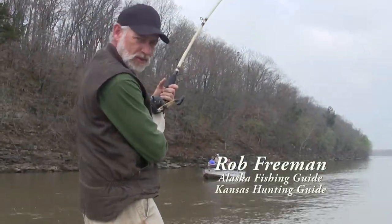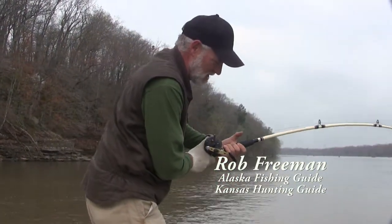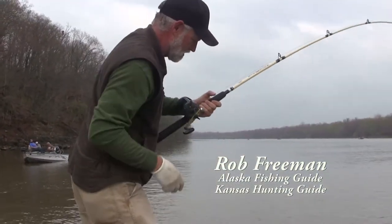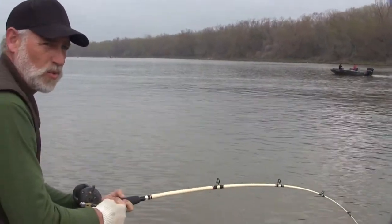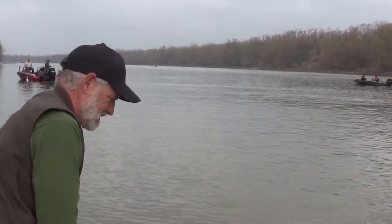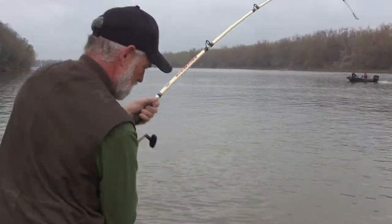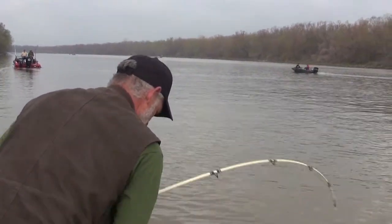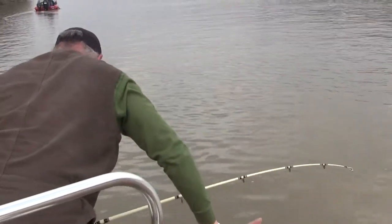Alright, now we have limited staff in the boat today, so... And he's running the camera. So I'm going to be trying to unhook this one myself. Here we go, here we go, here we go. Got a little more line than I thought. This one's pretty stubborn. Good hook. There we go.